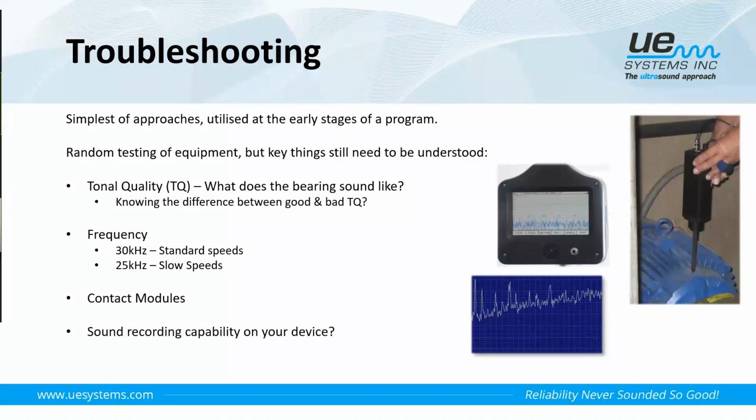And if we have the ability to perform a sound recording on our device, then that may aid us as well, because as we are troubleshooting, you might want to get a second opinion from your colleagues. If you have the ability to sound record, you can play that back on the software, and you can then have a peer review on what your thoughts are with this. And if in doubt still after this, then you can move on to maybe comparing it with a like-for-like asset on your site, which will bring us on to shortly our next methodology.